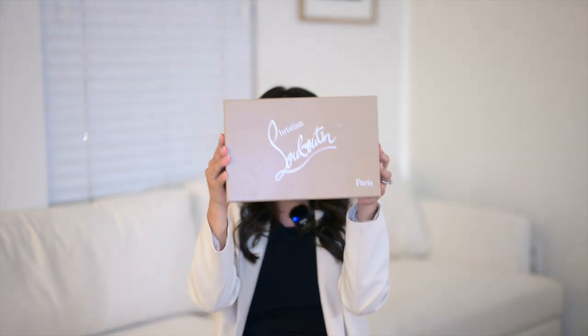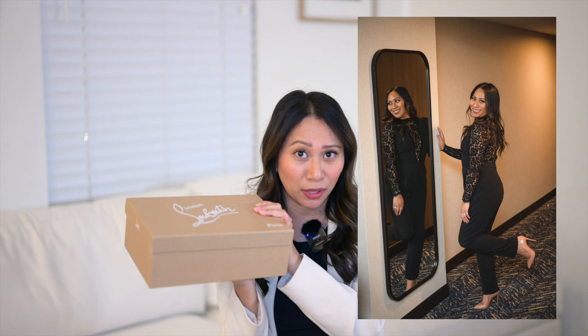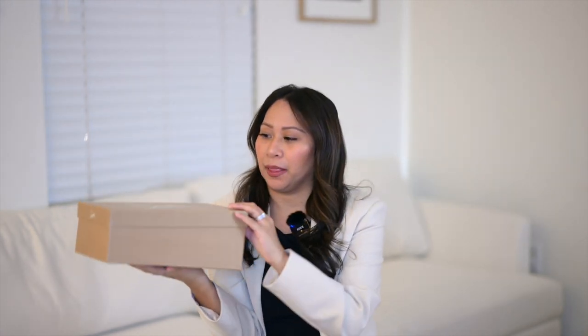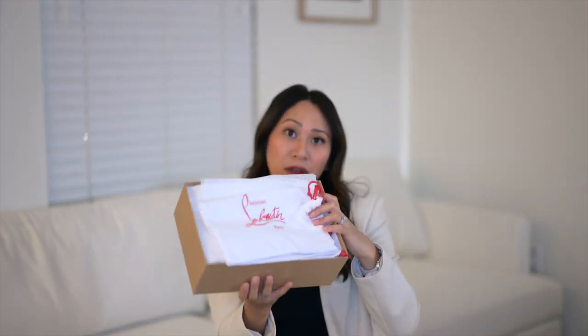Here is the box. This is my first Louboutin unboxing since, I don't know, 2021, right before we got pregnant, because I think the last pair I got were for Valentine's Day. They were the Hot Chick in nude. So here these are. Honestly, I think these are my first white dust bags for my Louboutin shoes. All of them are red that I have. So there's that. Heel taps. The two dust bags it comes with.